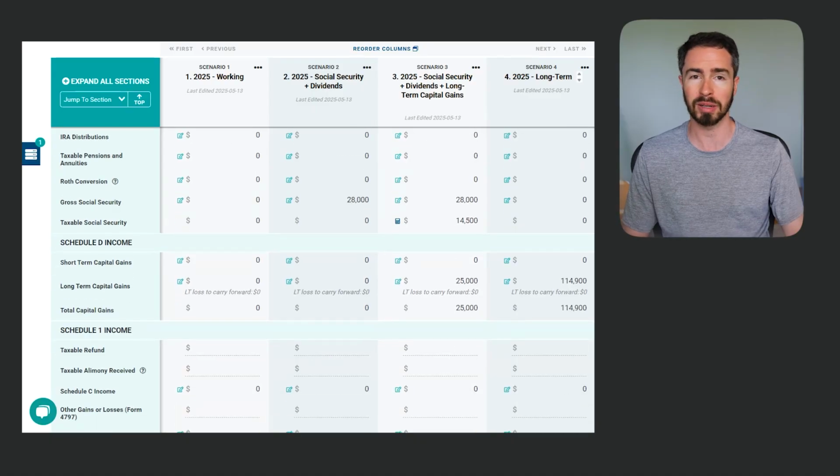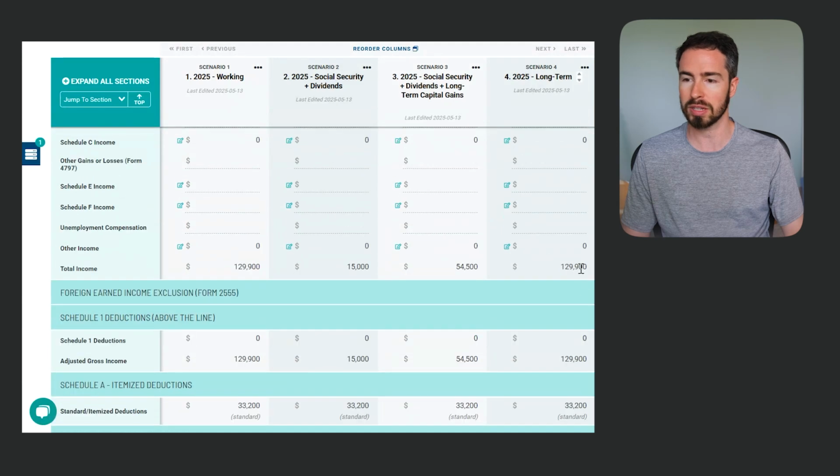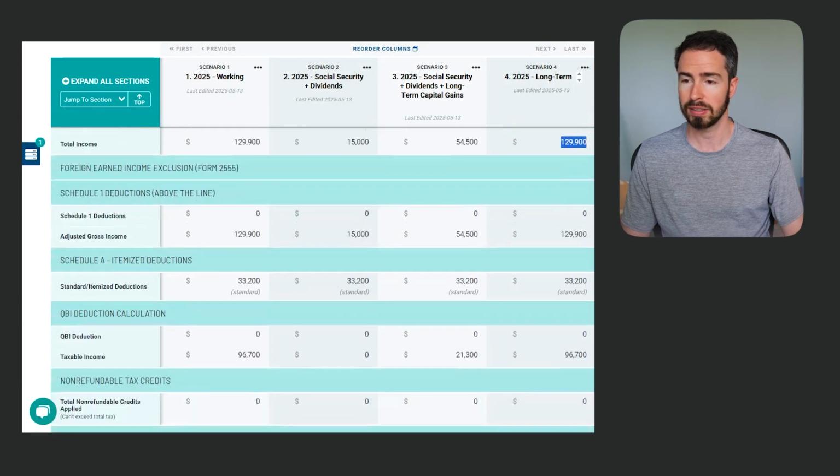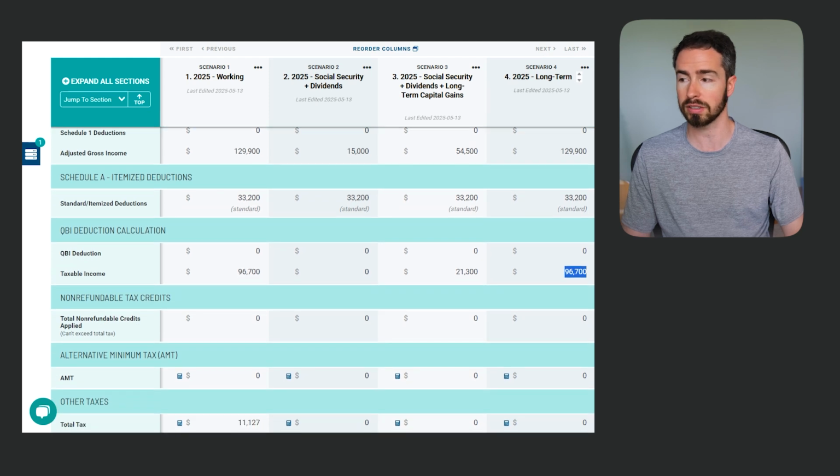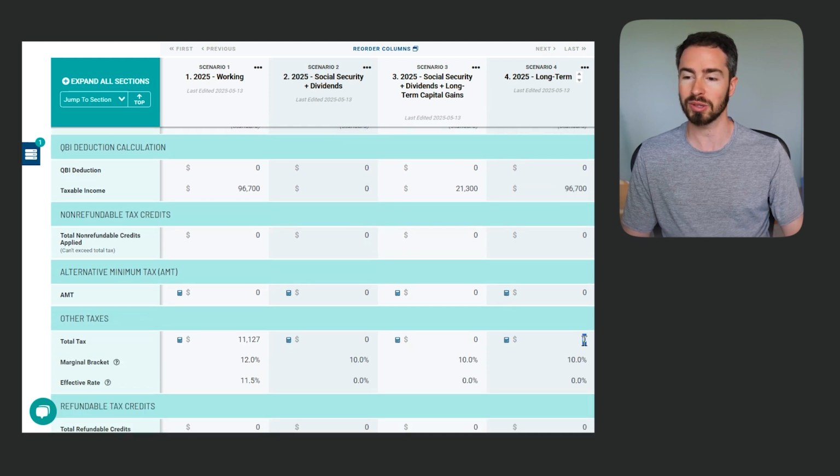But what's interesting about this point here is if we scroll down, we can see their total income has now jumped to $129,900. Same for their adjusted gross income. They're getting that same standard deduction that we talked about earlier, which brings their taxable income to $96,700. And interestingly, what you'll see here is they're paying nothing in taxes.